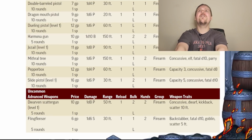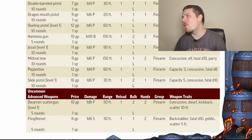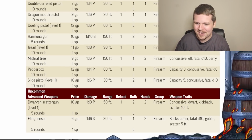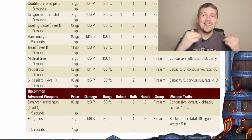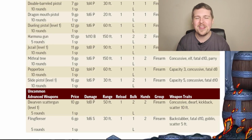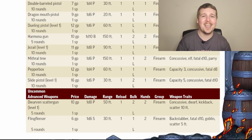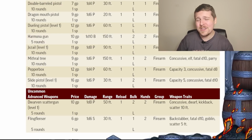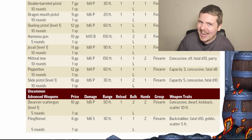And the final new firearm we've gotten is, of course, a goblin firearm. You knew they weren't going to leave us without something goblin-y. The Fling Flencer is a 1d6 two-handed firearm with a 30-foot range increment. It's sort of another blunderbuss with a 5-foot scatter, but it has backstabber. Let's go read the description of this before we end this off, because why does this gun have backstabber? Also, maybe I didn't say it, it does slashing damage.